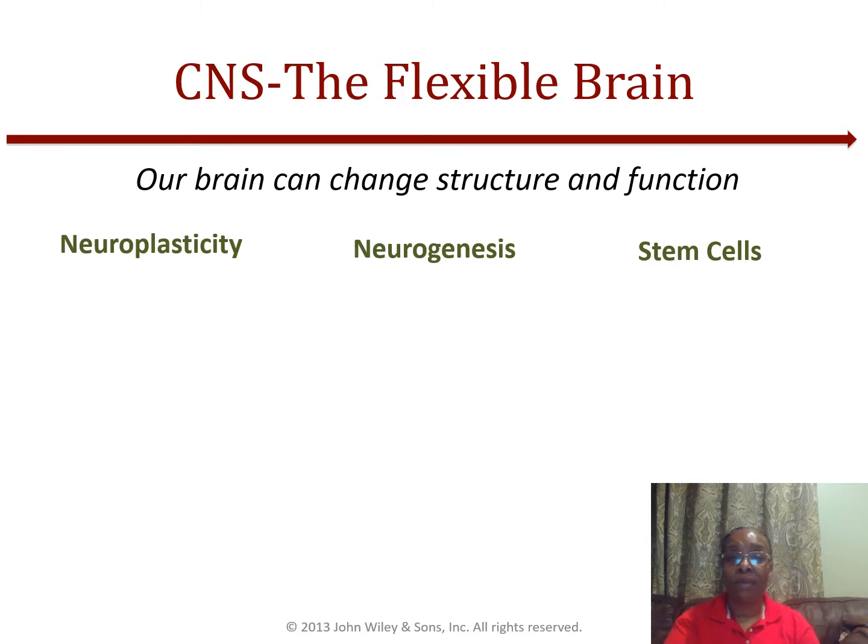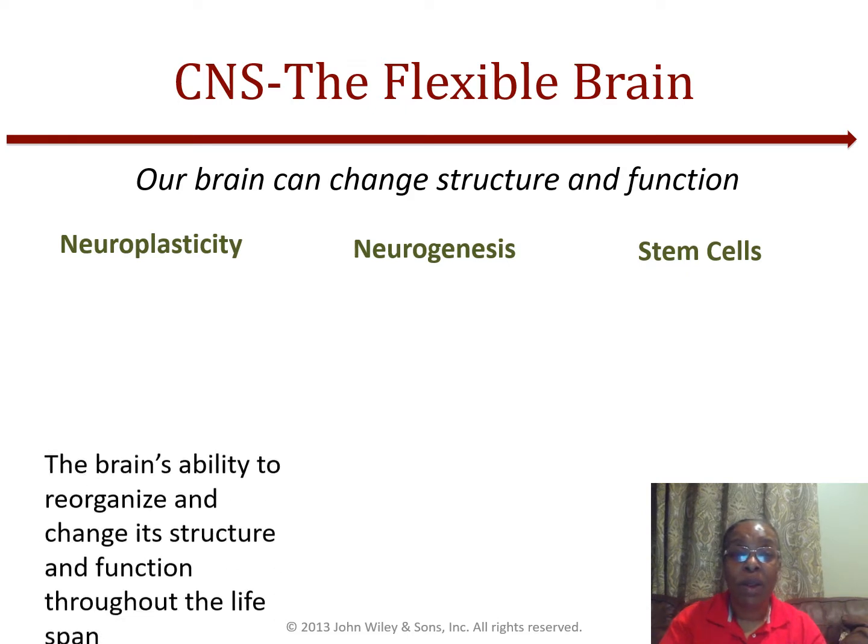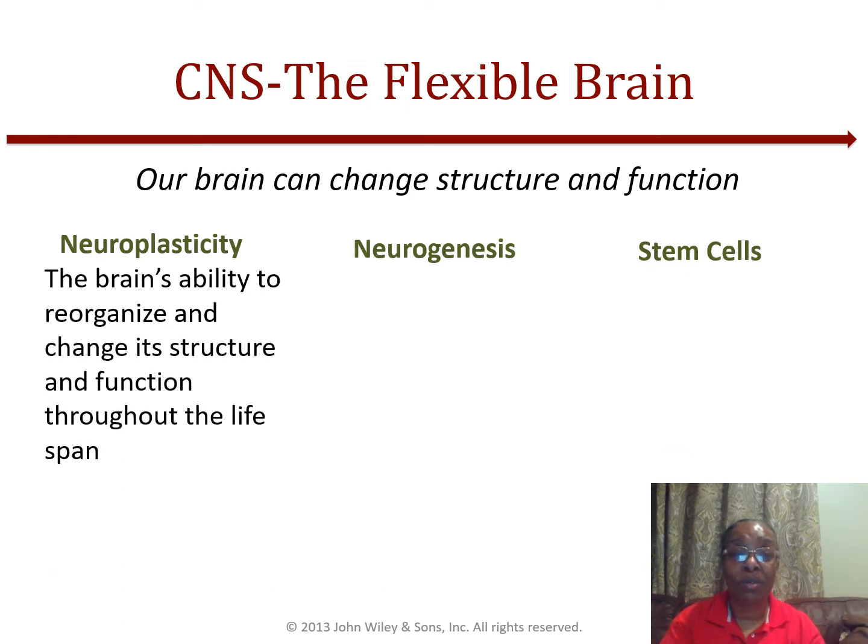So let's look at the flexible brain and how it reacts and works with the central nervous system. Our brain changes structure and function. So first, let's take a look at neuroplasticity. Rather than this being something fixed or a solid organ, the brain is capable of changing its structure as well as function as a result of the usage of our experiences. The rewiring is what makes our brains so adaptive.